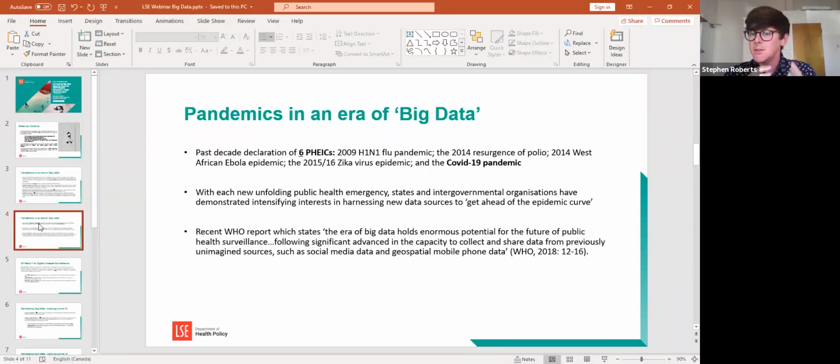Now, locating the interest in harnessing big data with past transformations in infectious disease surveillance and global health security, what we have seen, and those of us within the department working in the areas of health security and pandemic preparedness will already know, is that over the past decade alone, we have witnessed the declaration of 6 public health emergencies of international concern. Starting in 2009 with the H1N1 swine flu pandemic, followed by the 2014 resurgence of polio, the 2014 West African Ebola epidemic, the 2015-2016 Zika virus epidemic, and now the situation in which we find ourselves, the global COVID-19 pandemic.